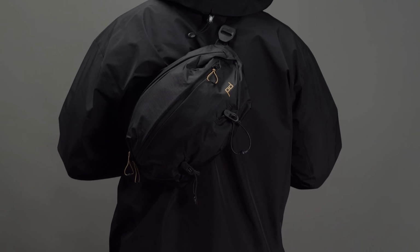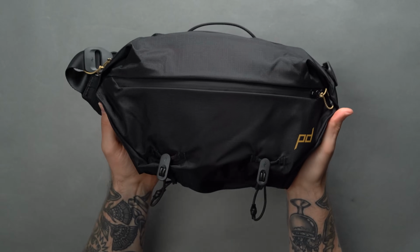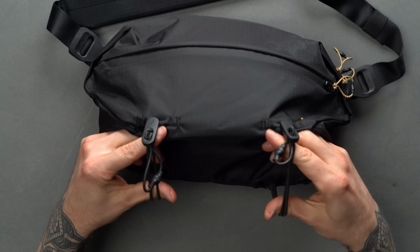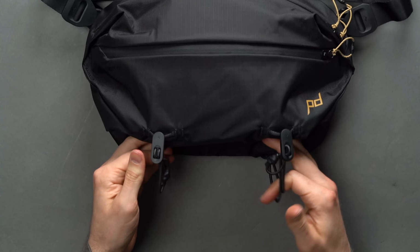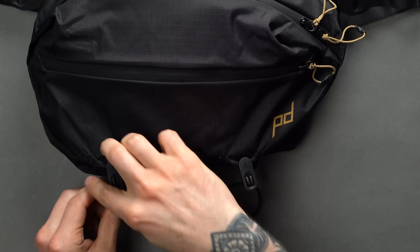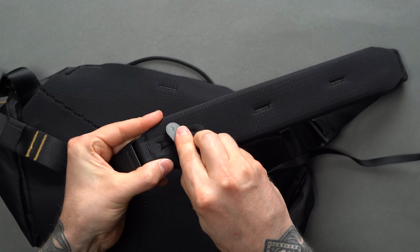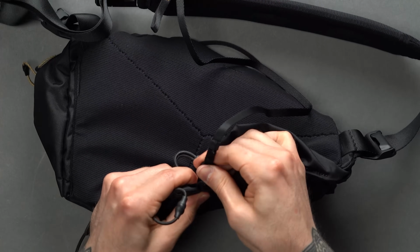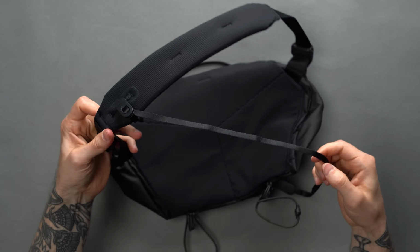The Peak Design Outdoor Sling has a clean aesthetic with no branding on the watertight zippers and minimal branding on the front. At the bottom of the sling is their cord hook attachment system, complete with gear loops. You can store a small tripod here, or if you're traveling more lightly, you can use these straps to compact the bag. You can also attach the included stabilizer strap to these attachment points and connect it to the strap. This is especially helpful for when you're carrying a heavier load.